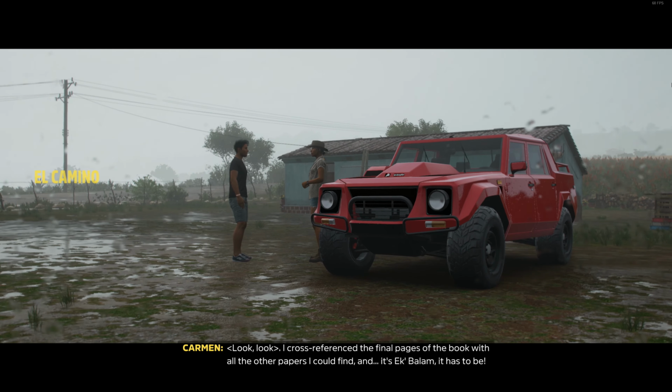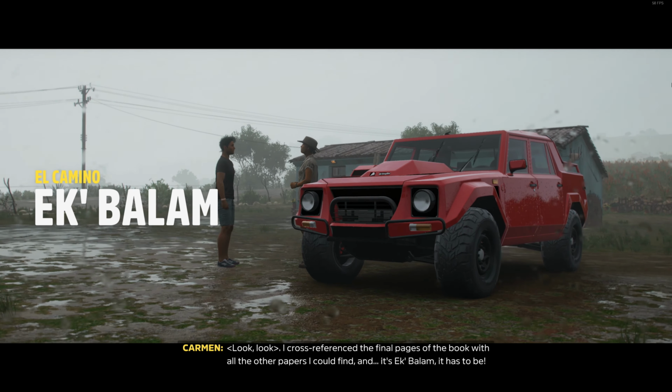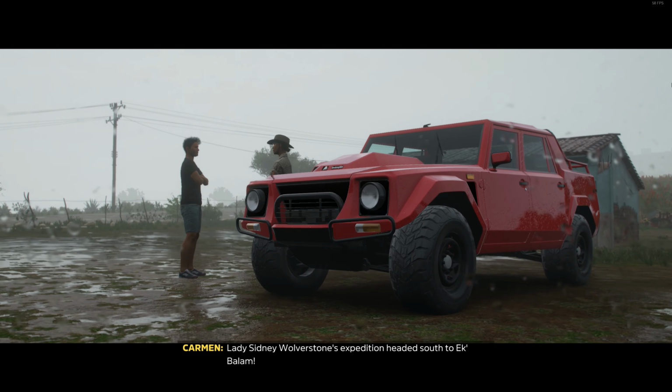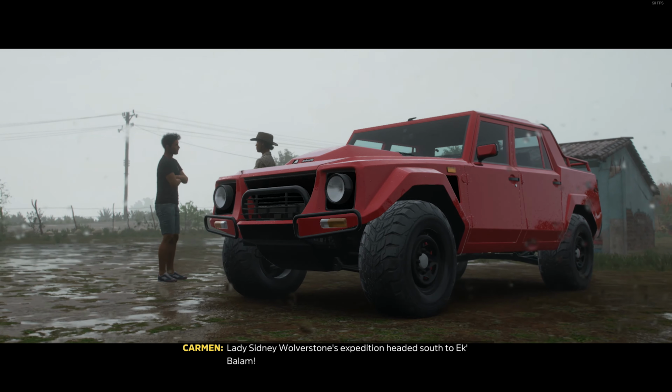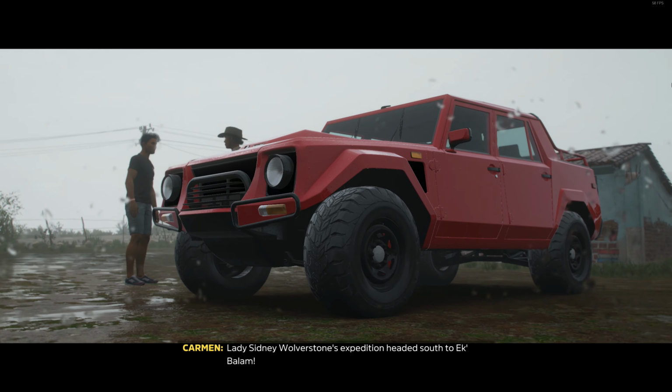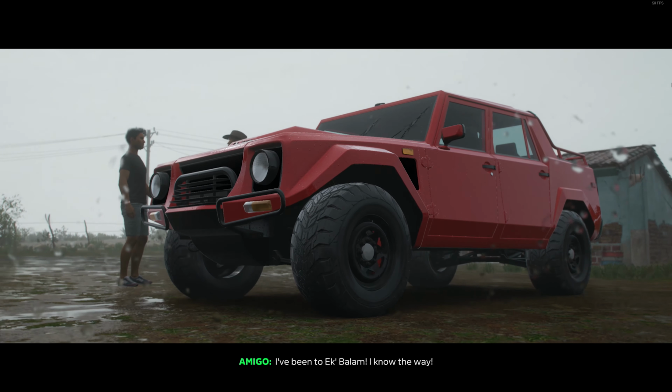Mira, I cross-referenced the final pages of the book with all the other papers I could find, and it's Ekbalam. It has to be. Lady Sydney Wolverstone's expedition headed south to Ekbalam. I've been to Ekbalam. I know the way.